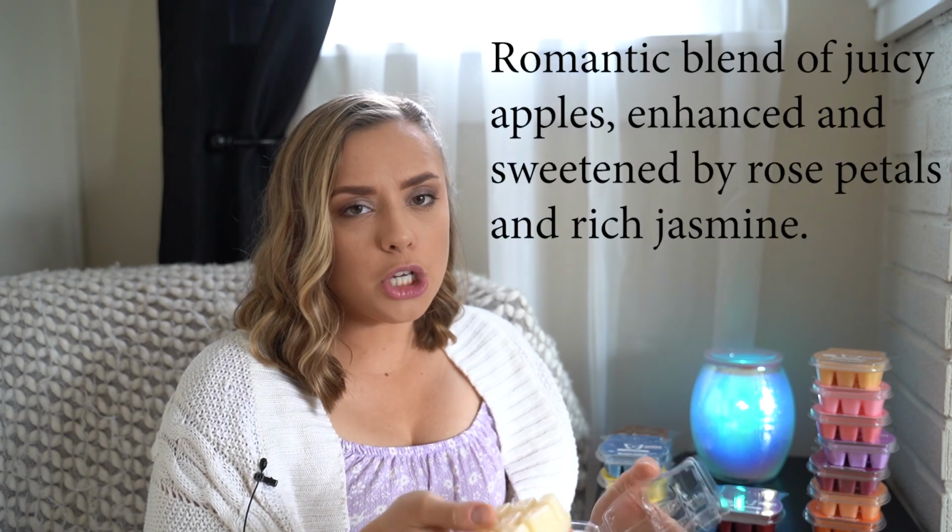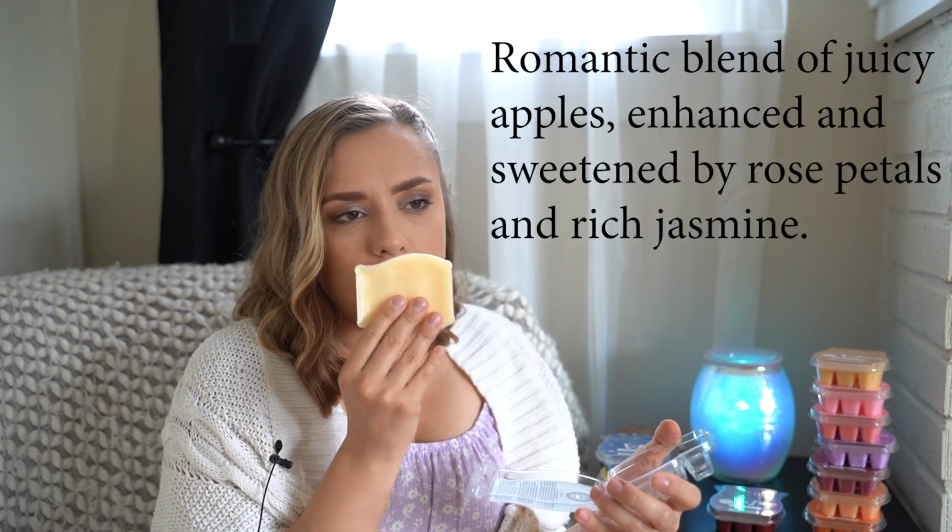I like it. This is Enchanted Mist. I feel like this is another one. I think there's jasmine in this, which a lot of these had jasmine this go around. So I picked a lot that had jasmine in it because I love jasmine.